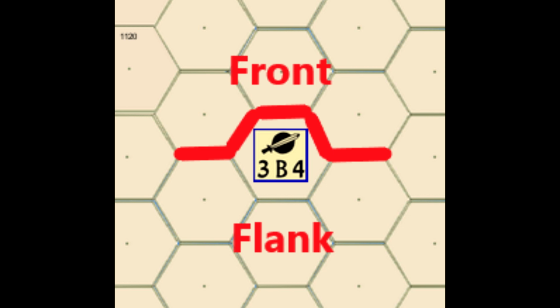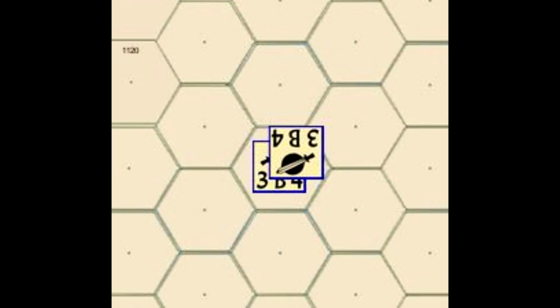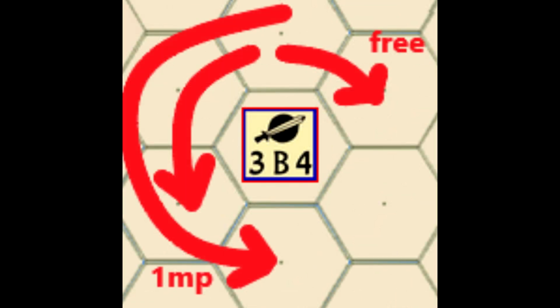And a unit can only use its melee strength for defense if it's attacked solely from front hexes. Now, if it's attacked in part or whole through flank hex sides, the attacker from that specific hex side doubles its melee strength. If 2 units are stacked in the same hex, they can face different directions, and if they face 180 degrees from each other, the enemy's flank attack bonus is nullified. Units can freely change their facing one hex side. However, if they change facing 2 or more hex sides, then they expend 1 movement point.